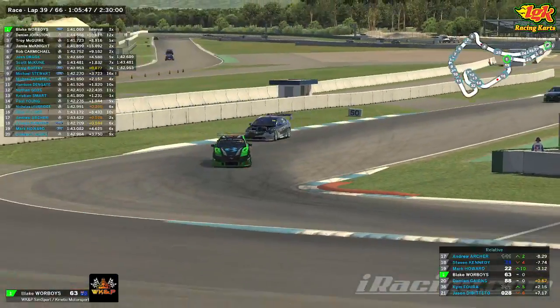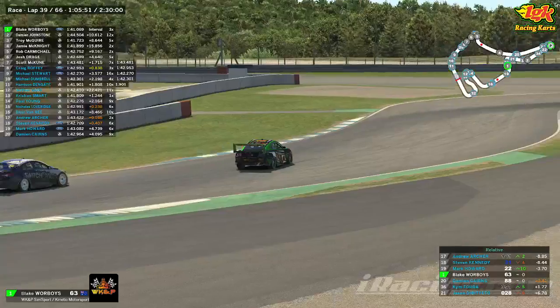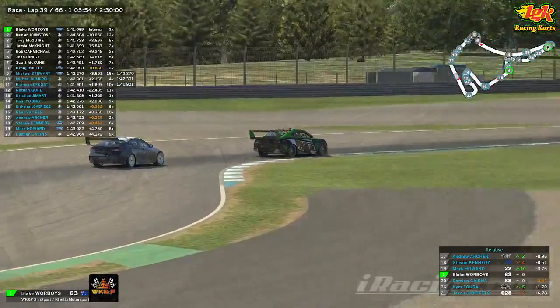I can try and do the car noises, but I don't think people want to hear that. Let's have another quick look at the track layout.